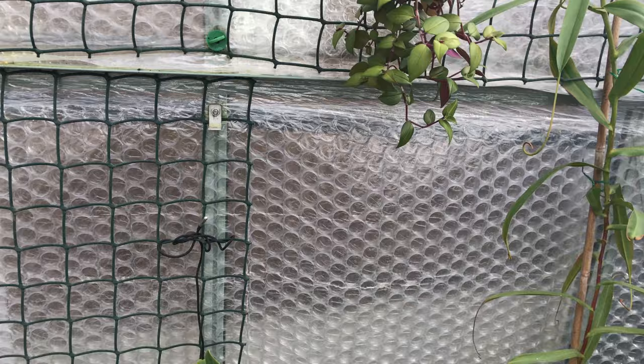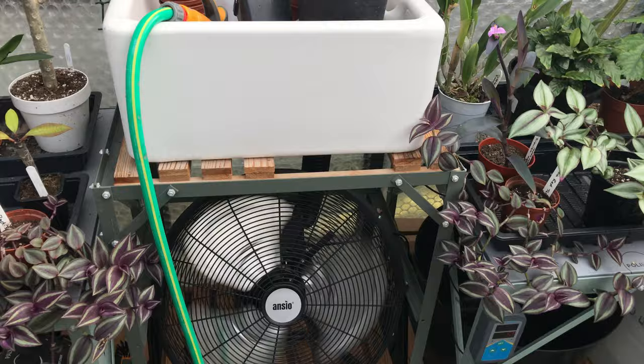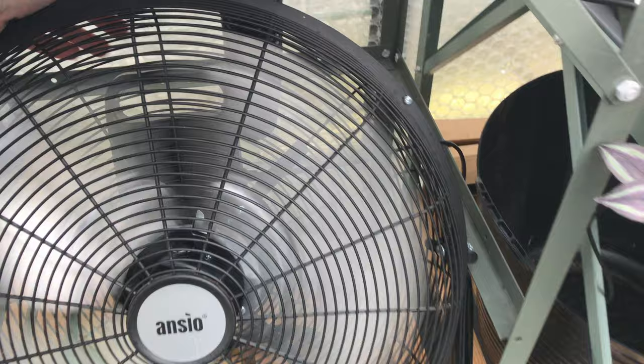Anyway, the point of this video was this sink. When the fan started down here, well, that's one of the problems. I'll tell you what, I'll turn the fan off. Bear with me a second. There we go. Hope that doesn't destroy the video.